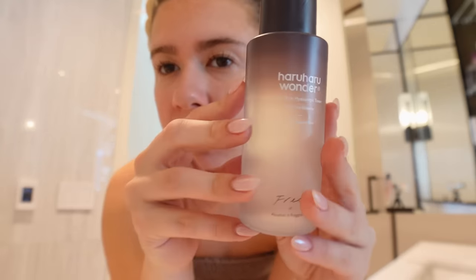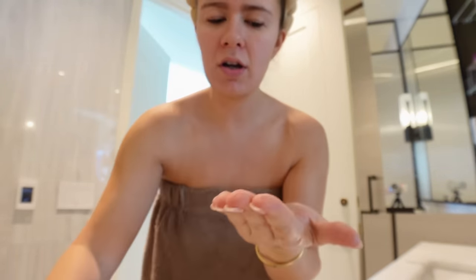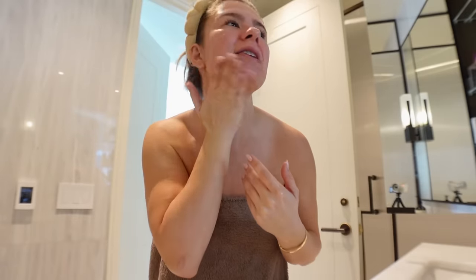I've been so into using an essence of sorts. This is the essence I'm using right now. It's the Haru Haru Wonder Black Rice Hyaluronic Acid Toner off of Amazon. My facialist told me to get this. She was like, you don't need to spend a lot of money on essence. It's just basically prepping your skin to absorb the rest of the liquids. And I just can't get over this.